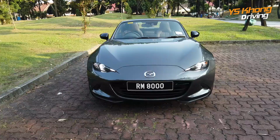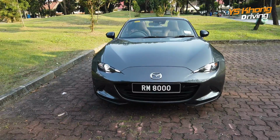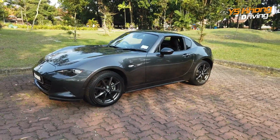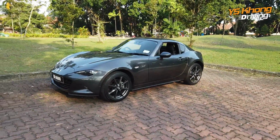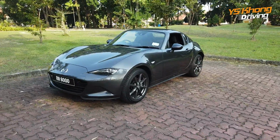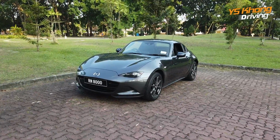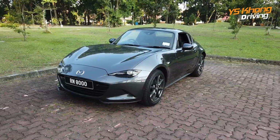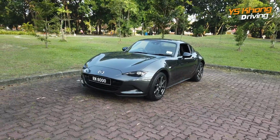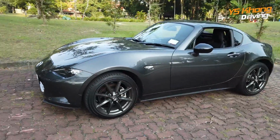The new car has the same 2-liter engine, but it's been retuned to give 184 PS and 205 Newton meters of torque, mainly done by increasing the rev limit to 7,200 RPM. Basically the engine's the same, but they have done some extra modifications to make it endure the extra RPM. This particular one is 158 PS or 155 horsepower, and torque is 200 Newton meters, just short of 5 Newton meters from the latest model.